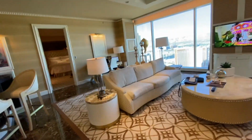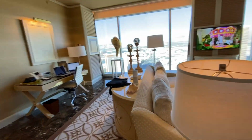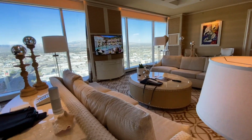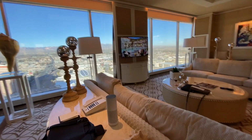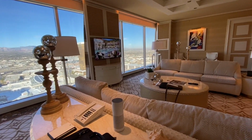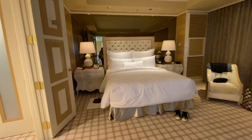We usually do stay here at the Wynn Tower Suites, but the room that we usually get is the executive suite, which is a bit smaller than this, just because the room has the bed and the living area basically out in the open like a studio. But this is the salon suite, and it separates the living area from the bedroom.